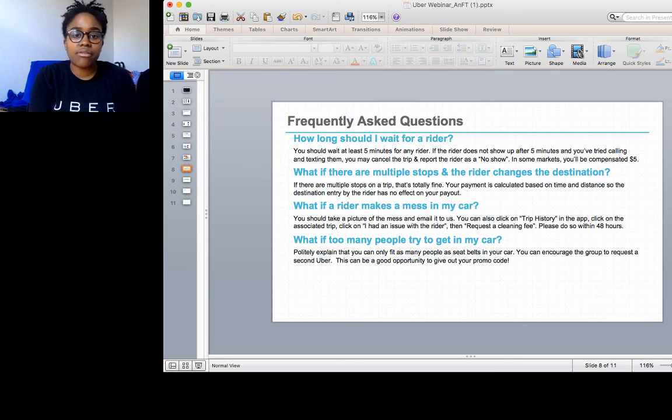Remember, you get paid off of time and you get paid off of distance. So if a person has multiple stops on the trip, as long as you keep the app running, you'll be compensated for it. So if there are multiple stops, it's totally fine. Your payment is calculated, like I said, on time and distance. We actually have a new feature on the app where the rider can add a stop.